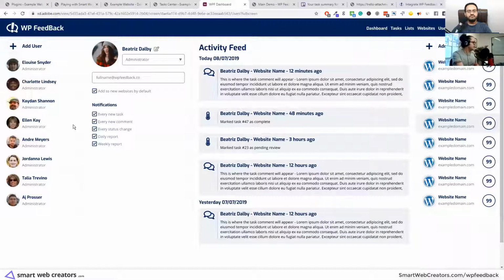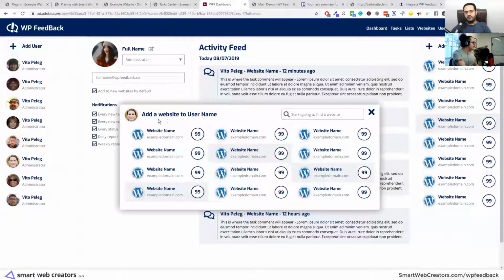And this is the administrator view of your user dashboard. So as the admin, I can click through and it pulls in this information here. So I can see what Beatrice did here, the notifications that she's getting, if she's going to be added to new websites by default or not, everything that she's done. And then I can also add her to different websites from this view. Very, very intuitive. Everything from left to right, just flow with it. Yeah, so if I click on add sites to user, it's going to give me all the websites here, and then I can just click and it adds the user to the website.